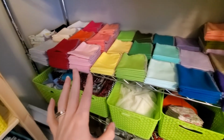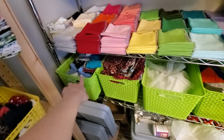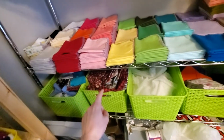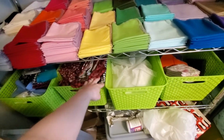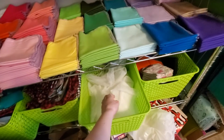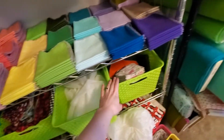And then down here, those are my scrunchie supplies, so all the elastic, and most of the fabric's already cut up into strips. I just need to sew it. And that is Christmas drawstring bags, I think, mostly. And then this is mostly cut pieces for the washing bags for the cotton rounds.